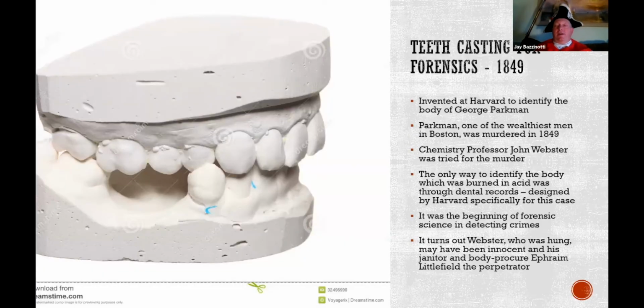Teeth casting for forensics. How many times have you watched CSI on TV and they cast teeth to catch the murderer? That was invented here as a result of the murder of the century, the murder of George Parkman. George Parkman was one of the richest men in Boston. His son's house is still there on the other side of Beacon Hill. You can actually see it, and it's an interesting story to that as well.